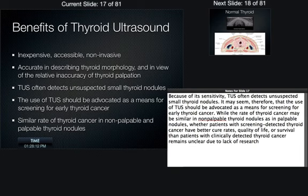Yes? Can you get diffuse cancer of the thyroid, and can ultrasound pick that up? A diffuse process in the thyroid is, generally speaking, a goiter that's due to Graves' disease or an autoimmune process. I have an example of that coming up. But the cancers are usually focal nodules, focal nodularity.